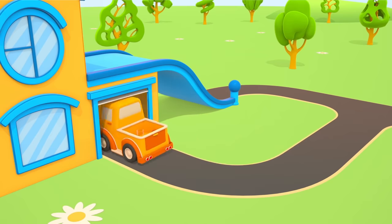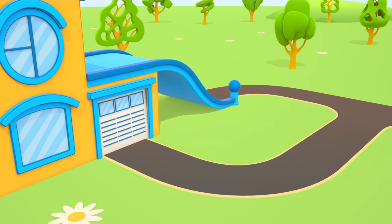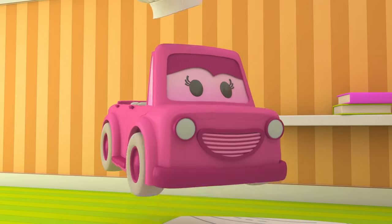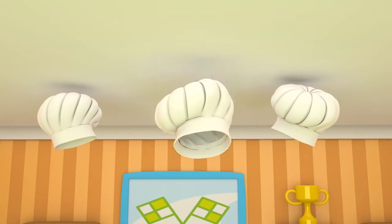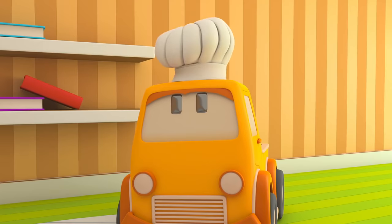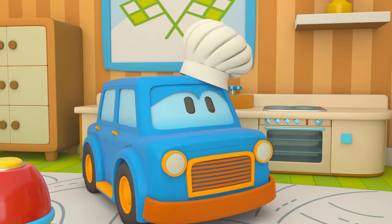Today, clever cars will bake oatmeal cookies. Let's put on the chef's hats. One, two, three. Here's a bowl.